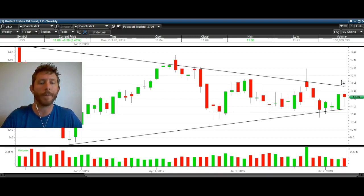So pay attention to these levels on both the shorter term time frames that I covered earlier in the video, as well as this longer term time frame on the weekly chart for an ultimate massive breakout that may or may not happen. You want to watch this level, because if it breaks this level, that will be the start of the breakout here for oil.